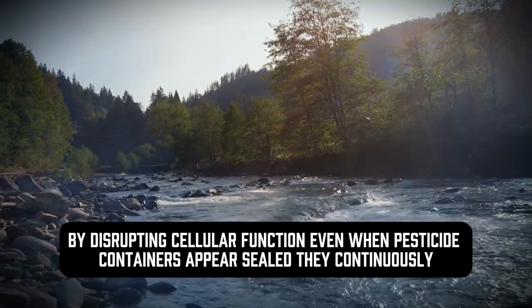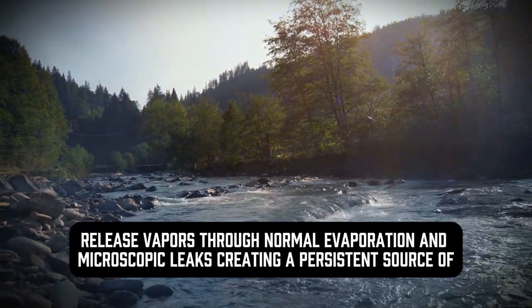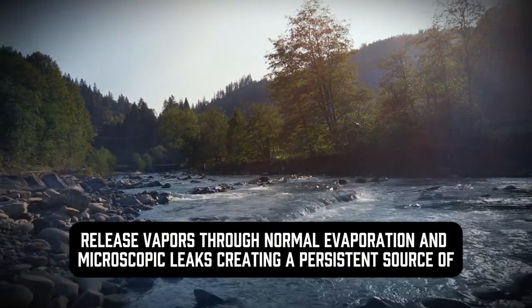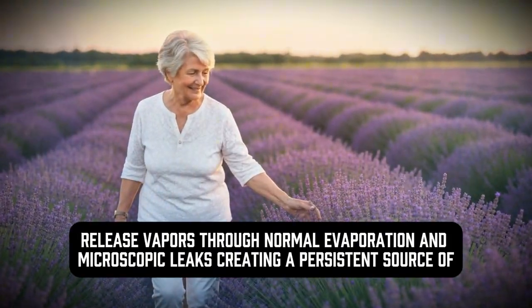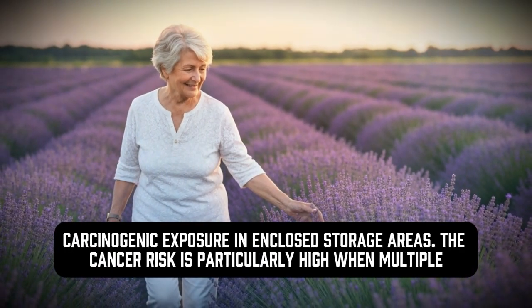Even when pesticide containers appear sealed, they continuously release vapors through normal evaporation and microscopic leaks, creating a persistent source of carcinogenic exposure in enclosed storage areas.